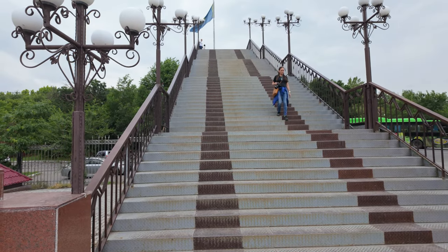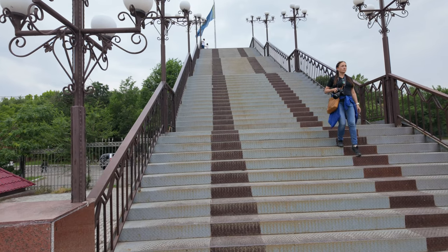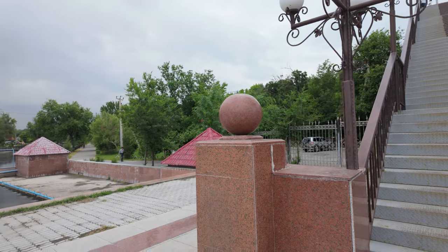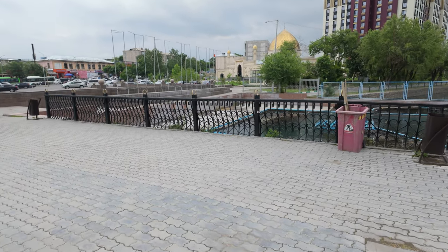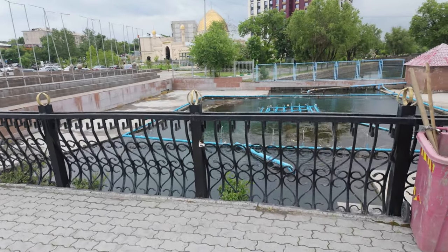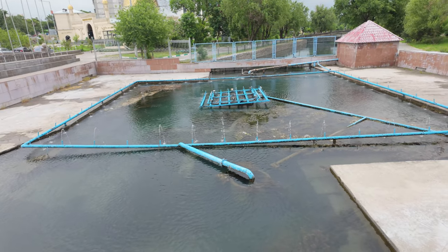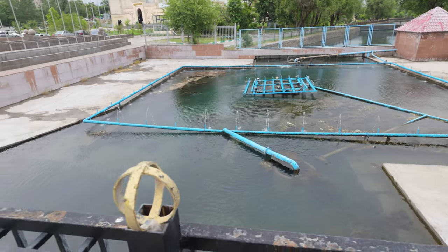One thing that I've never really talked about is I got a crippling fear of heights. When I walked to the edge of those stairs just then, oh boy, it was a challenge. But anyway, very narrow stairs and very steep decline. And what have we got here? Some kind of a pond. Perhaps that's what that mystery thing was in the old city.